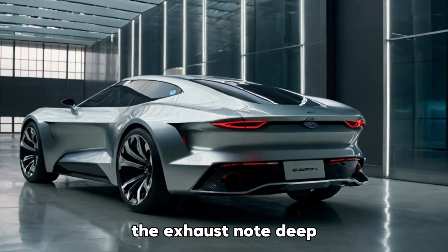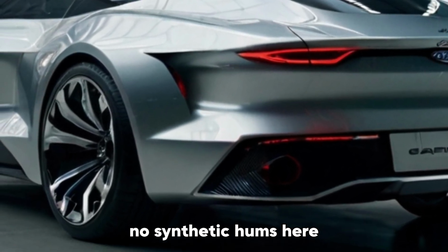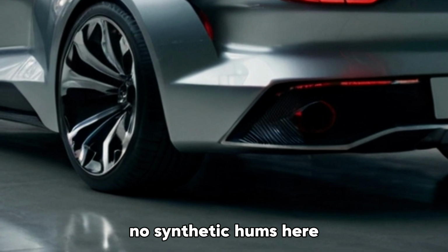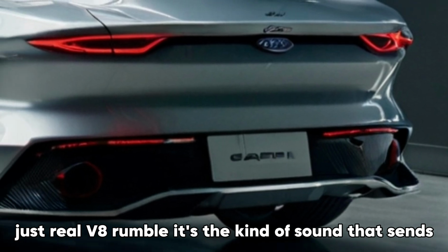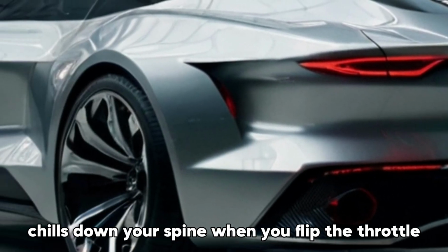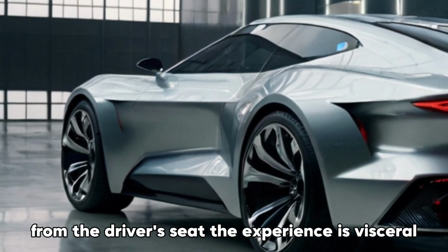The exhaust note: deep, throaty, and unapologetically old-school, no synthetic hums. Here, just real V8 rumble. It's the kind of sound that sends chills down your spine when you blip the throttle. From the driver's seat, the experience is visceral.